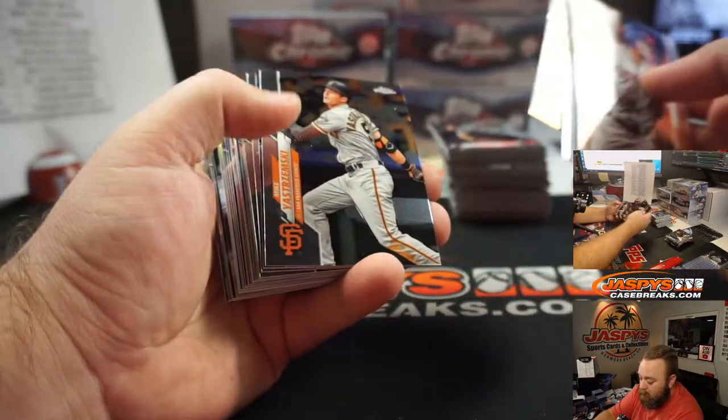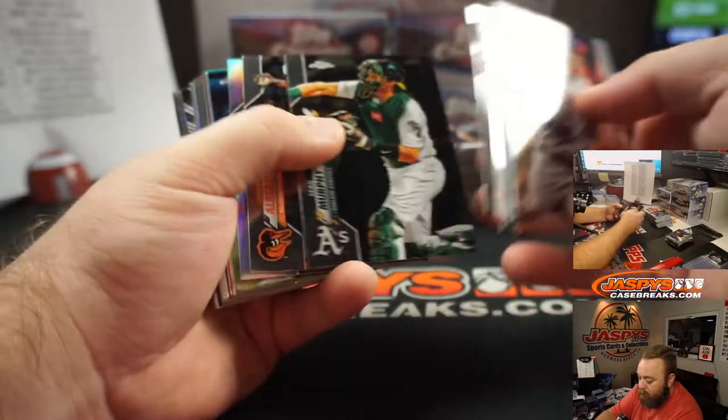Pirates are actually the team that is struggling. In the 11th, we're tied at 13. Oh, here we go.